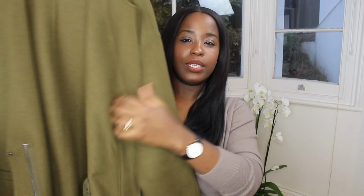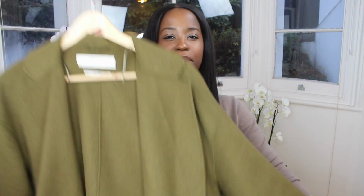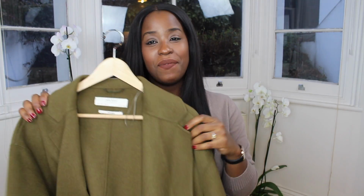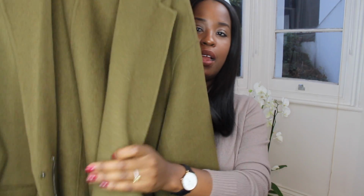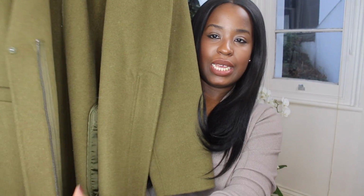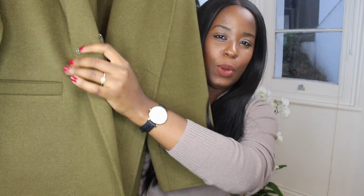And the last coat from Zara is this khaki green, handmade, so it's unlined, quite drapey coat. It's really lovely. The fabric feels great. It's 49% wool, so we're inching closer to a better wool content than the last one. I love the colour of this, and I like the fact that it fastens up, if I can show you, with just a zip here, and then a little popper there.